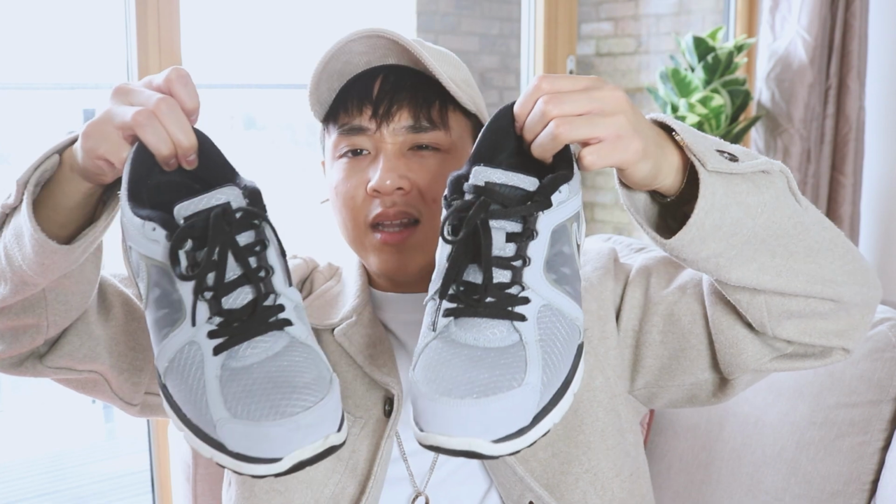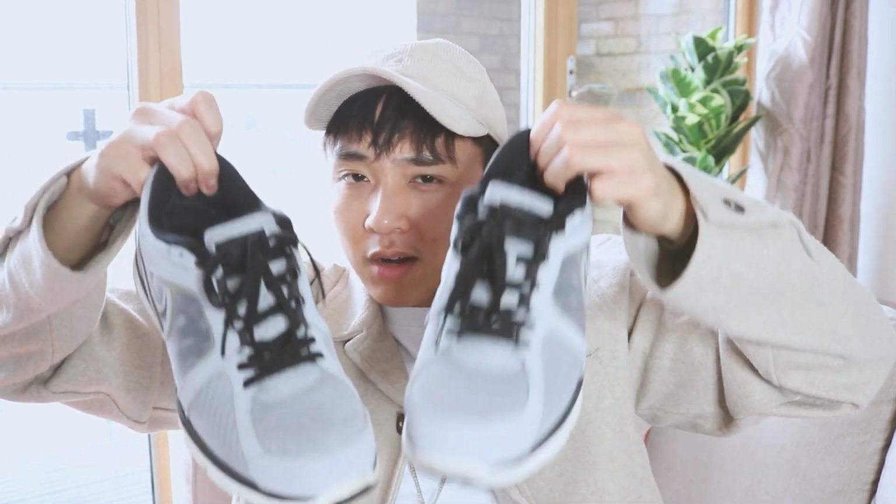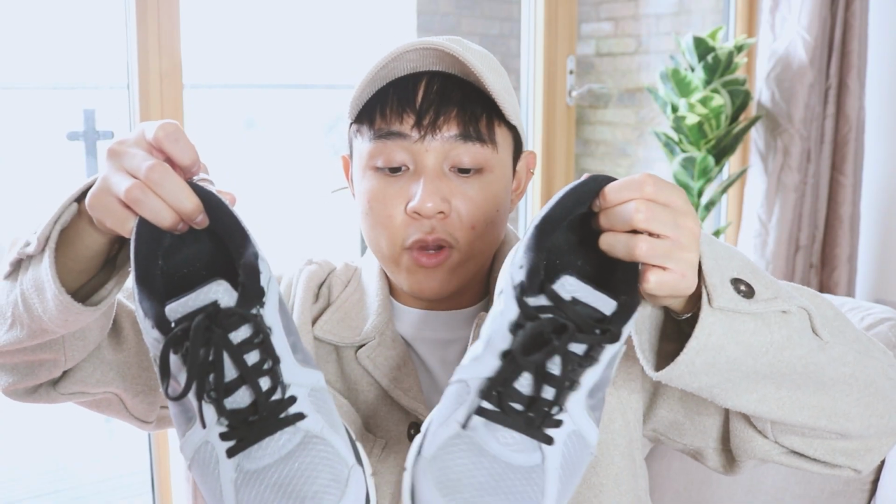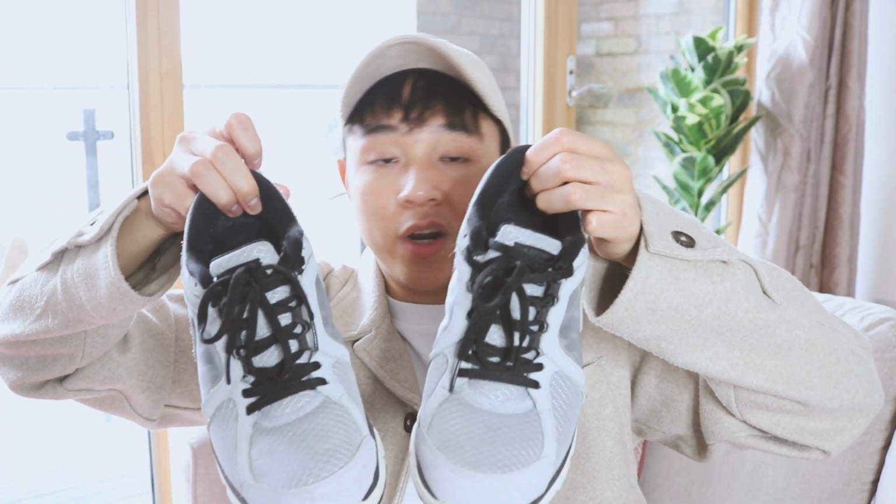And the last pair is called the Nike Dual Fusions. They've got the dad aesthetic, but they're not chunky. I don't think they're a chunky shoe. They're just a normal trainer. I wear these food shopping when it's raining, when I can't wear the Crocs.